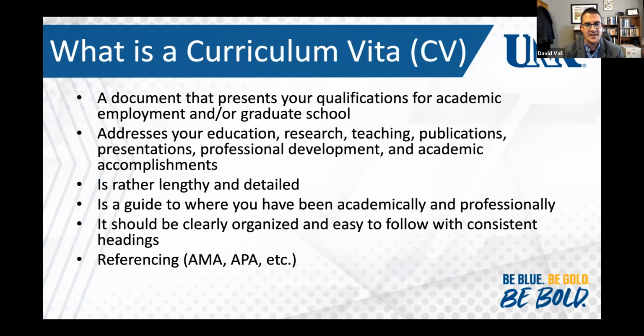And that can also be kind of fun in the creation of the CV, if you're like me and like these types of things for fun.